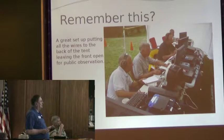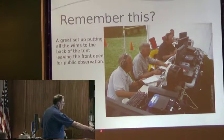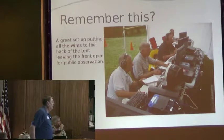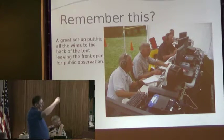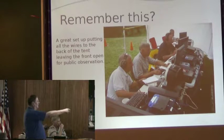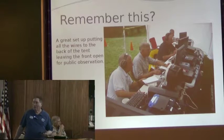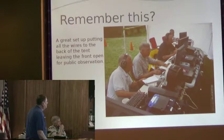this was a great setup last year, except that we had our feet in water because we were down from the peak of the grade right there. But it was a great setup because all the cables were in the back and the open space for the public gave them free access to look over their shoulders and watch the operations.